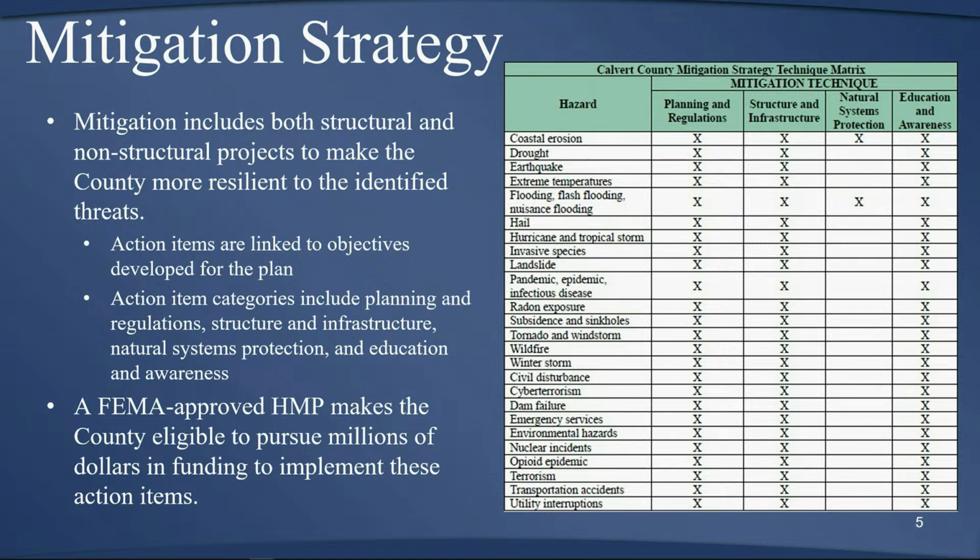And all of the mitigation strategies or actions include structural and non-structural projects. So non-structural would be things such as outreach and education, or working with planning and zoning to support ordinances that minimize risk in certain vulnerable communities. And then structural projects would be things like stormwater projects, home elevations, acquisitions of high-risk properties, things like that. Having a FEMA-approved hazard mitigation plan makes the county eligible to pursue millions of dollars in funding to implement all the projects that are identified in these action items.